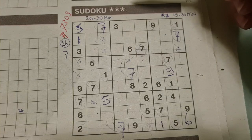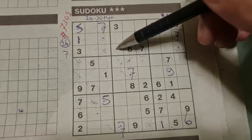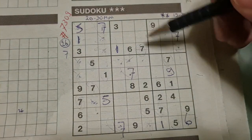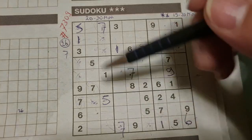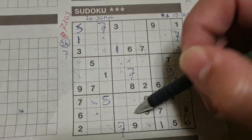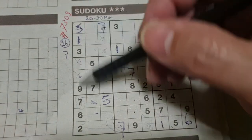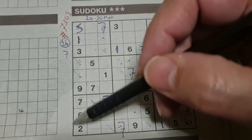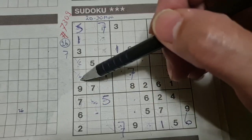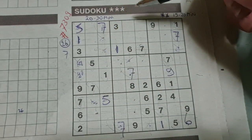Then the 1 in the first row, the 1 in the second row. So in the third row, the only place left for the 1 should be down. 1, okay. How about these two missing numbers in the first column? The 1, the 2, the 3, 4 is missing. The 5, the 6, the 7, and 8 is missing. 4 and 8. Let me mark those 2 boxes.